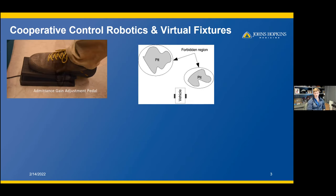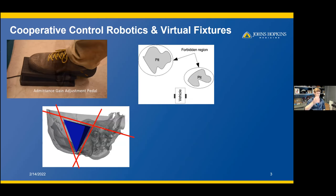Big picture, what we're doing is creating virtual barriers around important structures in the ear, registering that to our robotic workspace, and then allowing people to drill like they normally would. It's kind of like going bowling with the bumpers up. You can't actually throw it in the gutter. The robot will stop you from doing that.